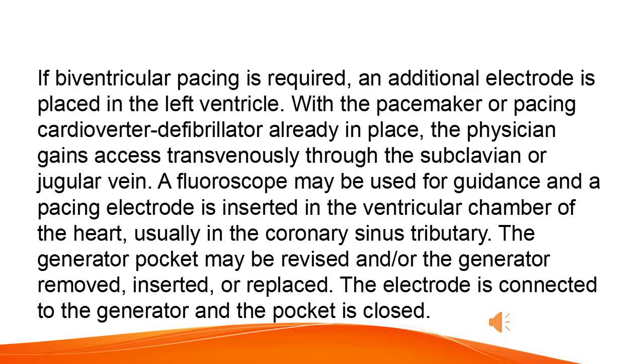With the pacemaker or pacing cardioverter defibrillator already in place, the physician gains access transvenously through the subclavian or jugular vein. A fluoroscope may be used for guidance, and a pacing electrode is inserted in the ventricular chamber of the heart, usually in the coronary sinus tributary. The generator pocket may be revised and/or the generator removed, inserted, or replaced. The electrode is connected to the generator and the pocket is closed.